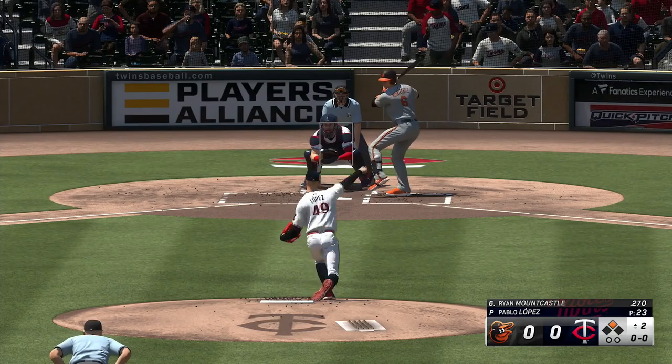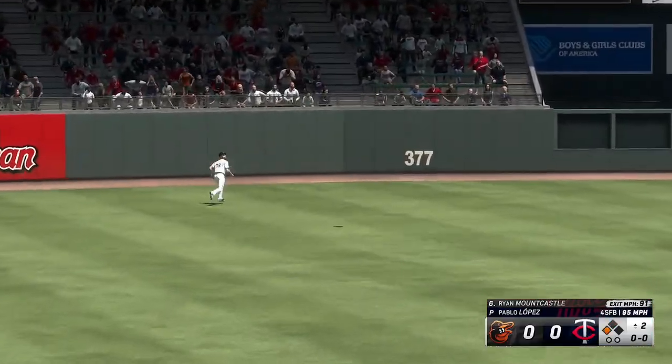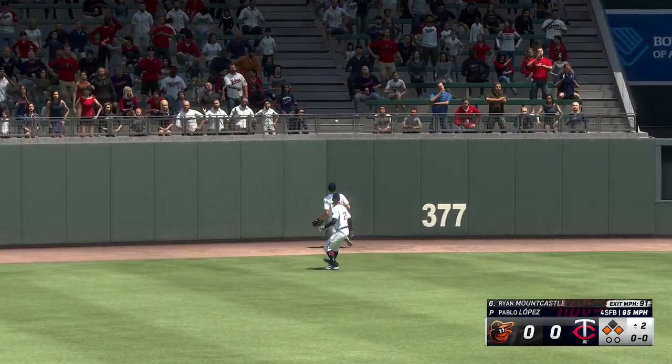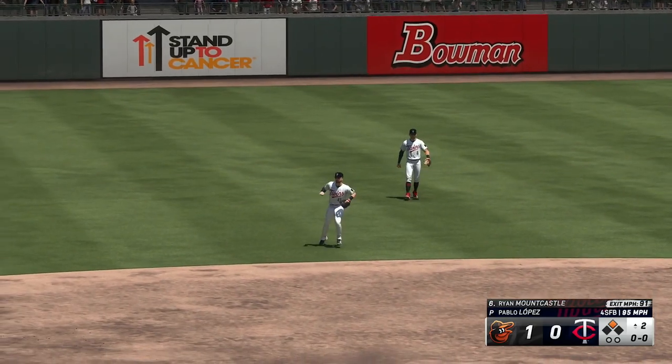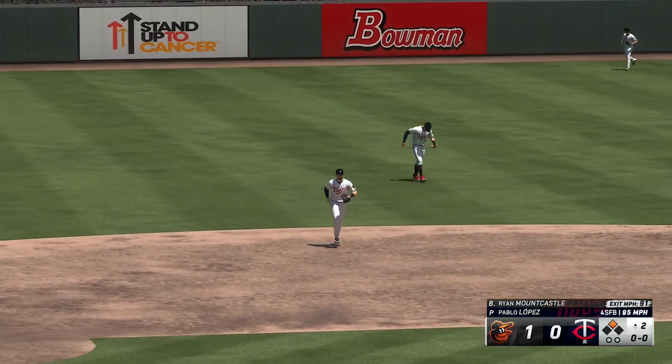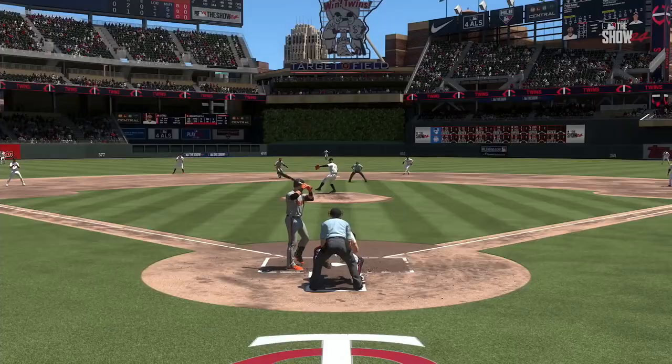Here's Ryan Mountcastle. Drilled out towards left center field. That's well struck. That's back there. And that one hops the wall. Run scores easily, and it's 1-0. Picks himself up an RBI. Challenged him with the fastball right in the heart of the zone, and he was clearly ready to jump all over it.